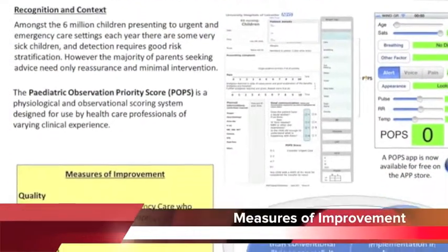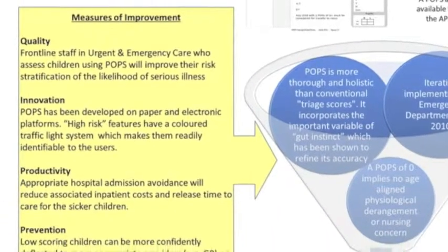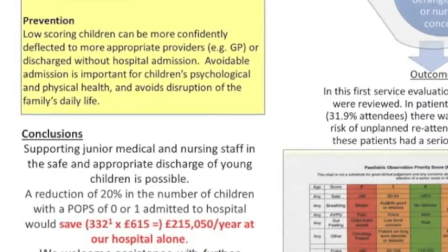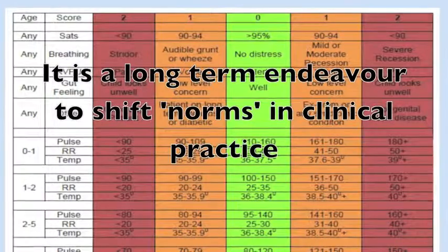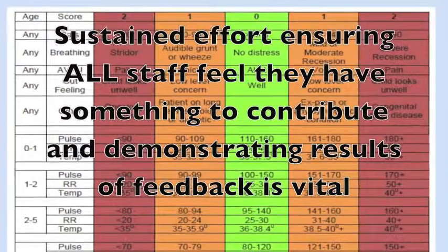We have had success both in terms of behaviour, a sustained increase in the documentation of a complete set of observations, as well as function. No child with a POPs of 0 was found to have a serious bacterial illness, and overall outcomes. Ultimately, despite being a long-term endeavour, it proved fruitful, and further details can be found in the casebook.